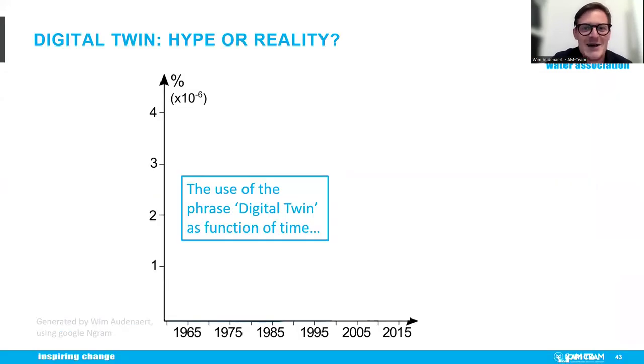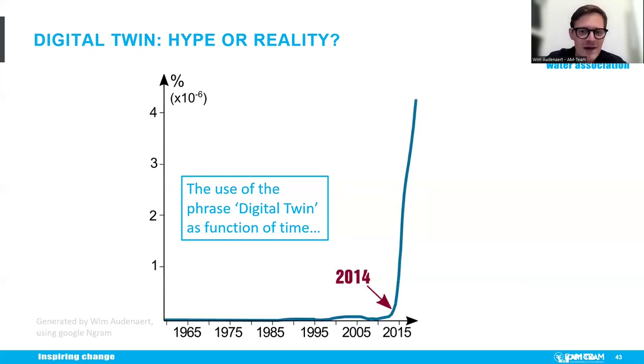Good, let's look at the hype, or a fraction of the hype, the reality of it. This plot shows the use of the phrase digital twin as a function of time. And you can see that from 2014 something happened. Ten years ago, people literally started talking a lot about digital twins. It also came with the rise of artificial intelligence, and it coincided with a couple of things. But you can see something is happening, right? This is more than exponential. This is almost a vertical curve. This is the use of the word on the internet and in books as a function of time.